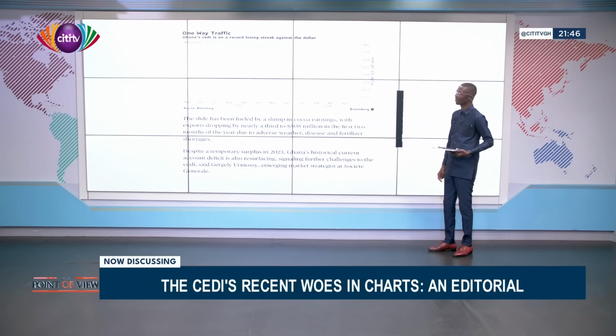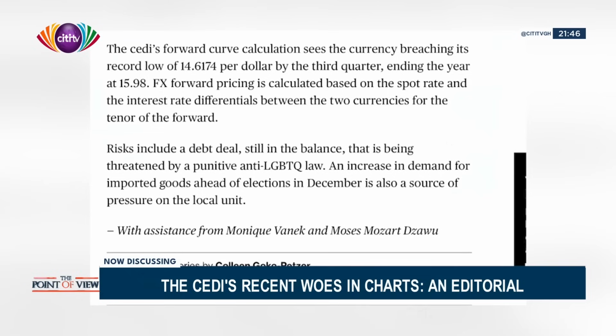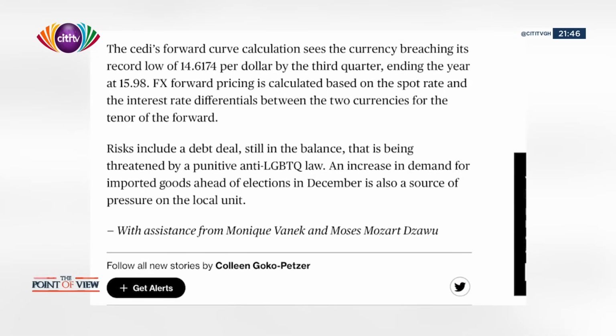Go to the next slide and I'll come back. So they use what they call forward calculations. Now, this is a key point. Those who are doing the forwards are saying that the Cedi will sell beyond 14.6, the November figure per dollar, by the third quarter. So by August, in fact, they are saying that we'll end the year at close to 16. According to the analyst prediction, the Cedi will end the year at close to 16.